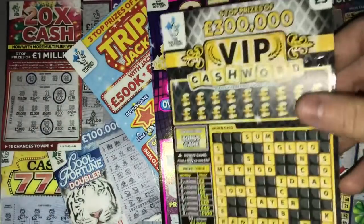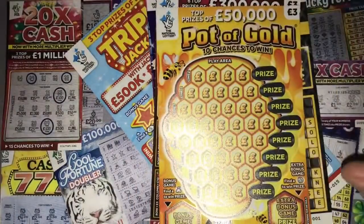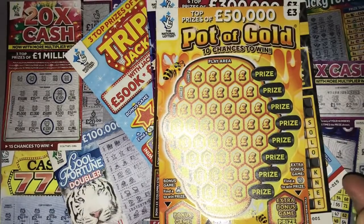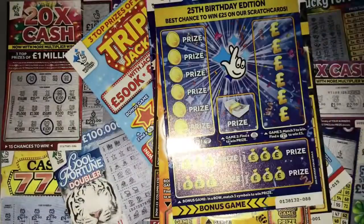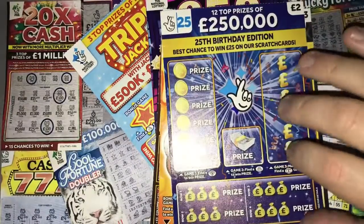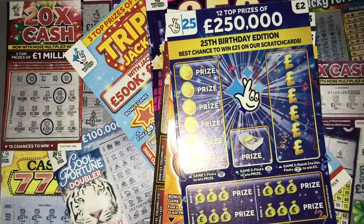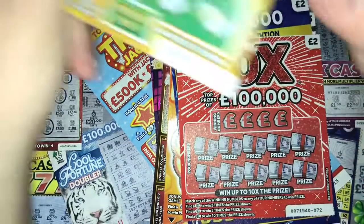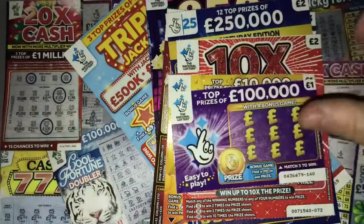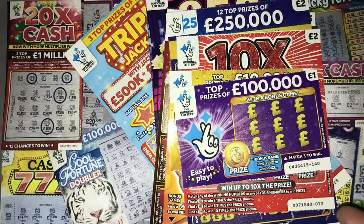I've got a VIP Cashword in black, a dual bingo, a pot of gold. These are still hanging around. They've moved out of the exclusive stands now. They've been moved into the main 20 slot dispensers. A 250,000 birthday, so it's 25 years this year since the National Lottery first started operating. Nice scratch card, my favourite one, as you all know. I've got a 10 times, a gold tripler, and these 100,000s are still hanging around, although there is a Christmas version of this year in 2019.